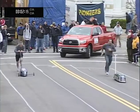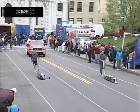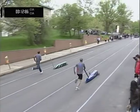And they are off. SDC versus SDC. Or CIA. Or, sorry, CIA. Wow, why did I say SDC? CIA versus CIA. Ooh, this is neck and neck. There are all kinds of acronyms going on.